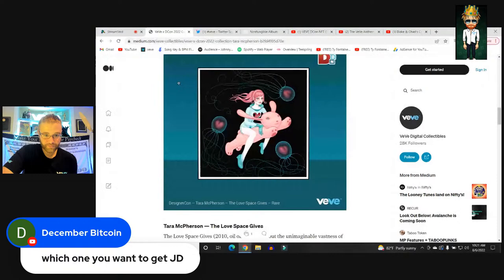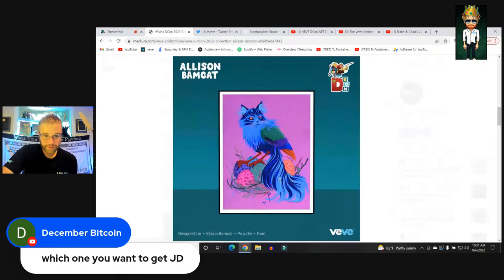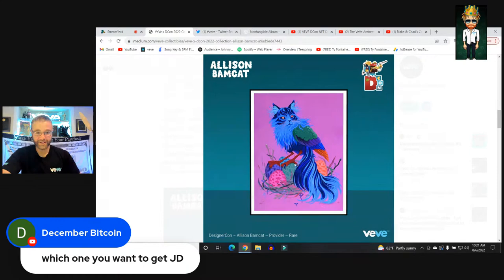I want the crystal waterfall from Tara Mcpherson. Is this the bird cat that you're talking about? This might be the bird cat Kobe's talking about. I could see that little bird cat action. You know what? I didn't realize that's what it was. That's also why it's so intriguing, because not only the colorway, but it's like two, maybe three different animals in one. That's pretty unique.